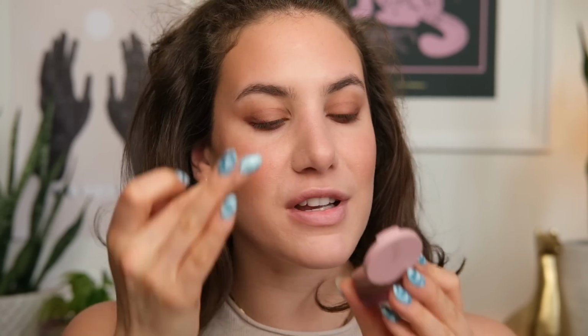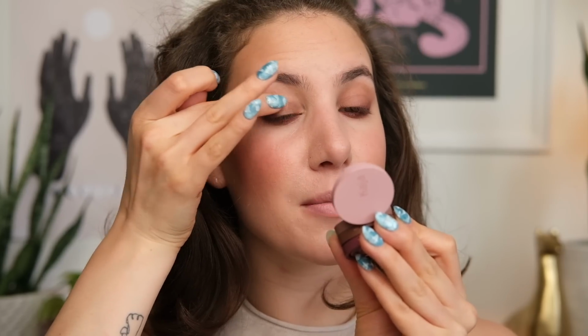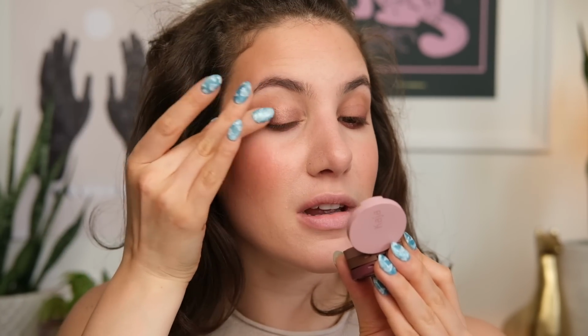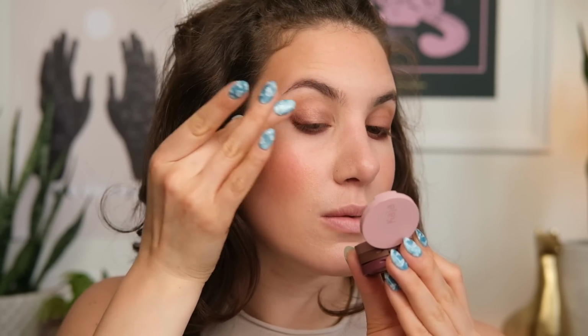To finish off the eyeshadow, I'm gonna go in with the taupey pink. This color is so pretty. There's so much nice shimmer in here. And like I said, I'm gonna put it right on top of the brown, just layered on top just to add some nice shimmer and dimension here. Ooh, this is pretty.